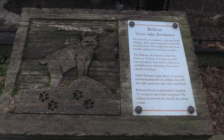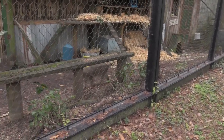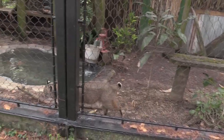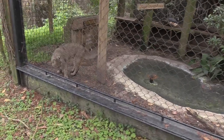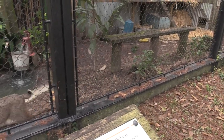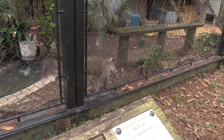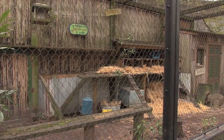Got a bobcat. There he is. Cute little stubby tail. Aww. Like a big house cat. Pretty kitty. Oh, where'd you go? You went the other way again. Hey, pretty kitty.